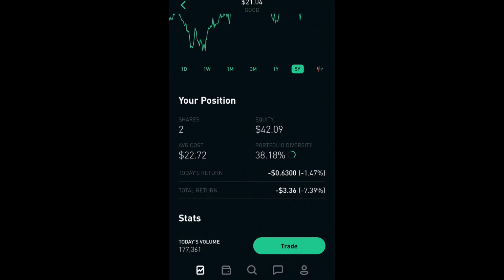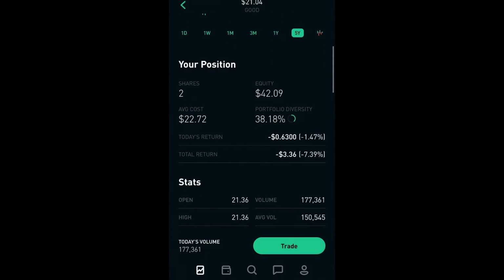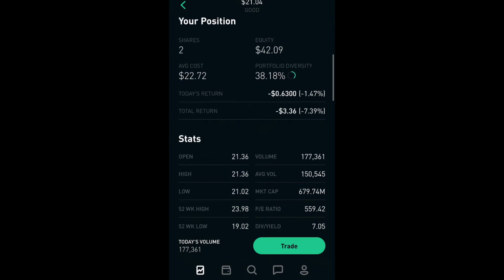Equities at $42.09. And my average cost per share is around $22.72. Now, my portfolio diversity is 38%-ish. And you'll have today's return and total return, which isn't doing too good today.